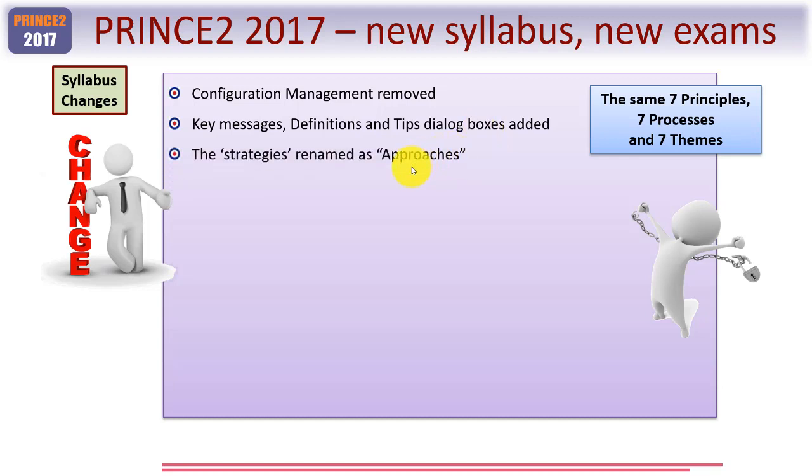The biggest change, probably in terms of documentation, you'll remember the PID. That stands for the Project Initiation Documentation. That's still there, as you'd imagine. But you used to have 4 strategies. For example, the risk management strategy. These are now more correctly called approaches, and I think that's a great improvement. In other words, you'll now find the risk management approach, which does what it says on the tin. It's how you should approach applying risk management within each individual project. In other words, it's part of tailoring.